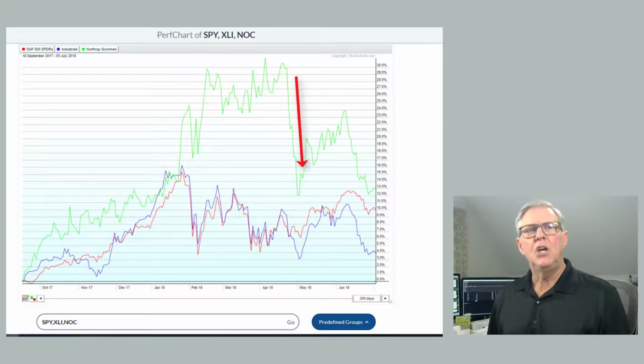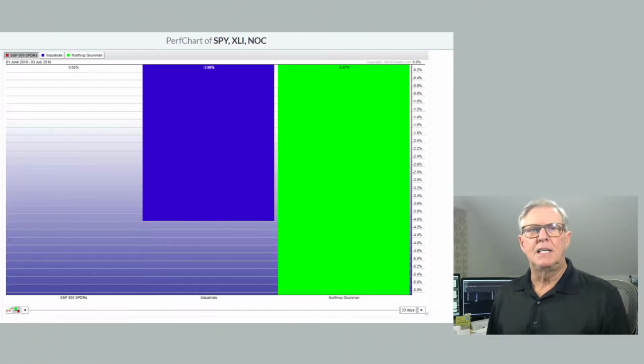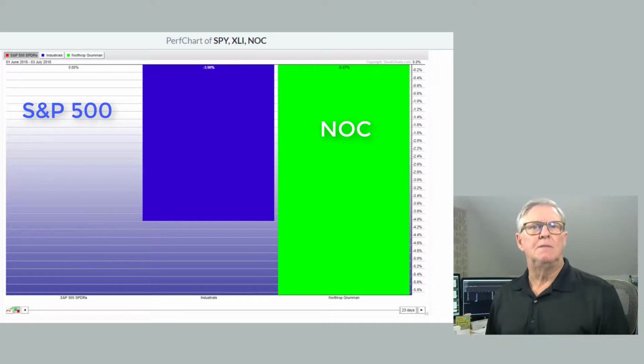move down. Looking at the performance over the past month, which is 22 trading days, we see the industrial sector is lagging the S&P 500, and Northrop Grumman is lagging the industrial sector. This is a good indication money is moving away from the sector and the stock. So what price level could Northrop Grumman go?